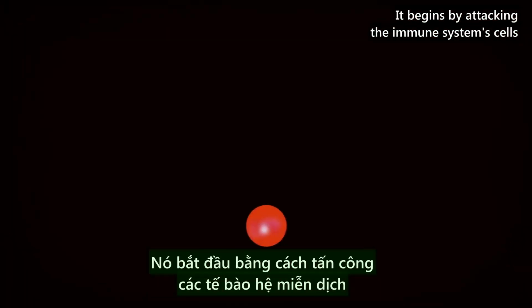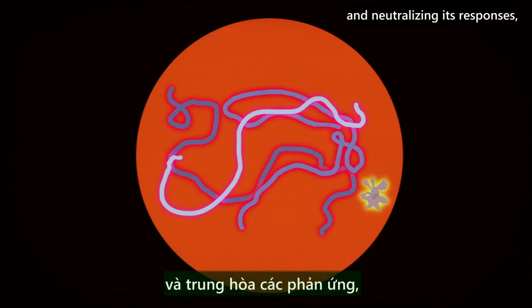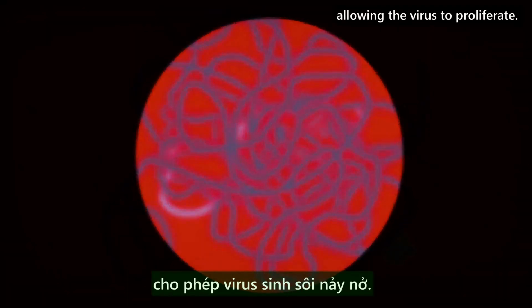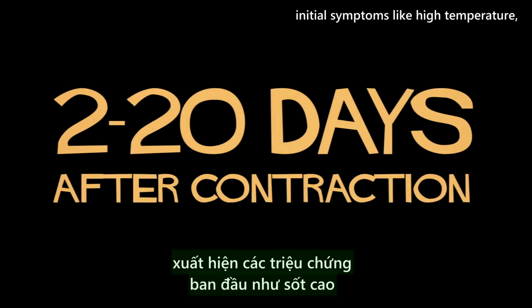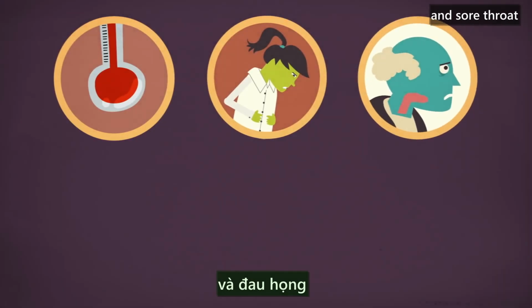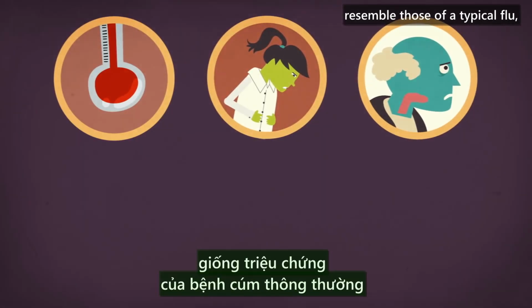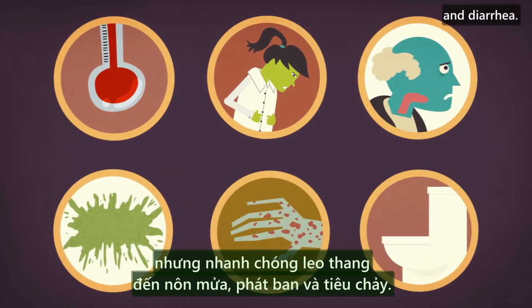Like yellow fever or dengue, the disease caused by the Ebola virus is a severe type of hemorrhagic fever. It begins by attacking the immune system's cells and neutralizing its responses, allowing the virus to proliferate. Starting anywhere from 2 to 20 days after contraction, initial symptoms like high temperature, aching, and sore throat resemble those of a typical flu, but quickly escalate to vomiting, rashes, and diarrhea.